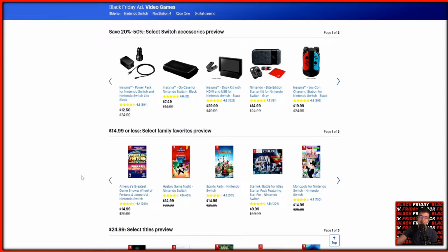Continuing on down, you can save between 20 and 50% on some select Switch accessories. Nothing really standing out to me here that really needs to be addressed. Most of this is Insignia, which is Best Buy's brand, so they're fine, not great, not bad. They're just fine accessories. But for $14.99 or less, you can get some family-friendly games, including Starlink Battle for Atlas, the starter pack featuring Star Fox, which is pretty cool.